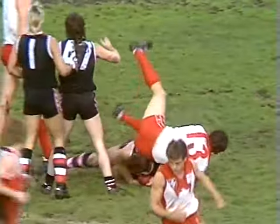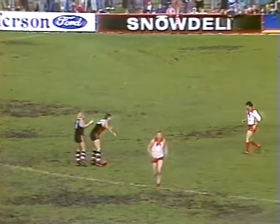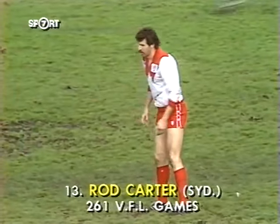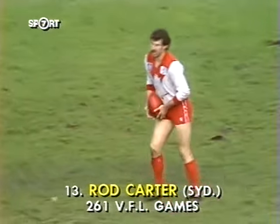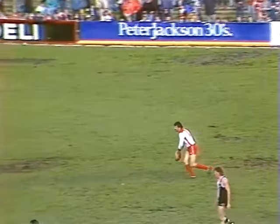Carter dragged to the ground. Too high, says the umpire, by Lowe. A little bit lucky. And Rod Carter will take the free kick. I didn't like that look you gave me. Very lucky, I thought. Umpire Rich is certainly giving the Swans a go at half forward for St Kilda. So Rod Carter.